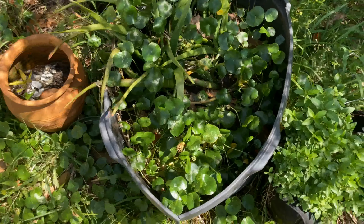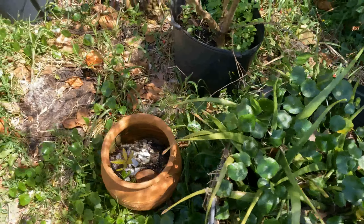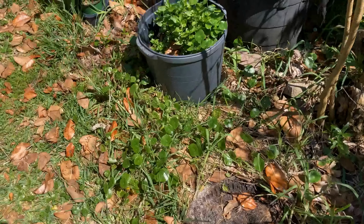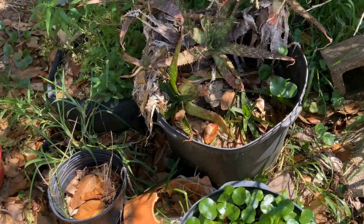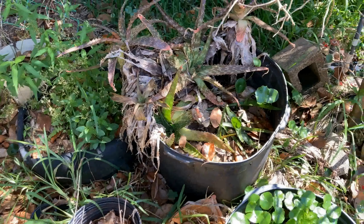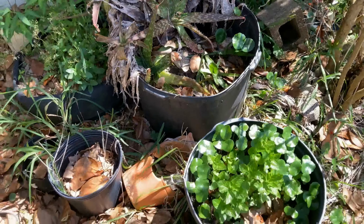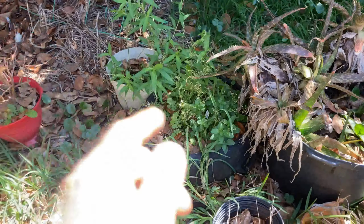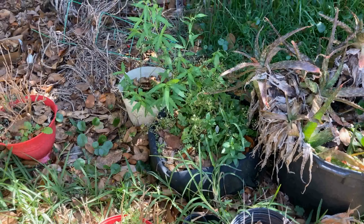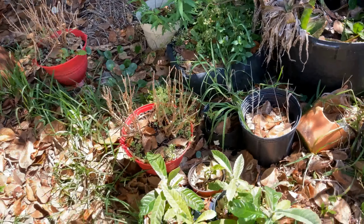More aloe with a whole bunch of dollarweed growing up it, and spearmint growing here. Another aloe pot here that still needs more cleanup. I've cleaned up a little bit, but not a lot. It does need more cleanup. And then down here next to it, I believe this is a chocolate mint. Maybe, yeah, I see that's my original chocolate mint. And some random pots coming down here near the end.